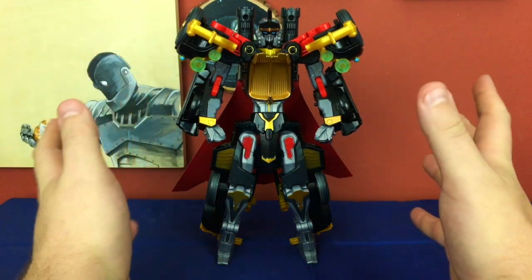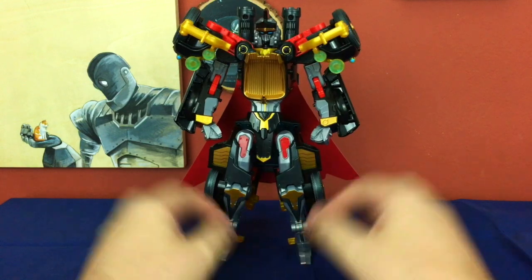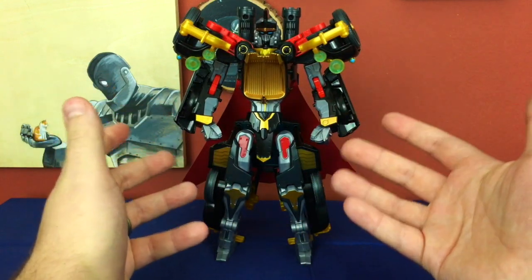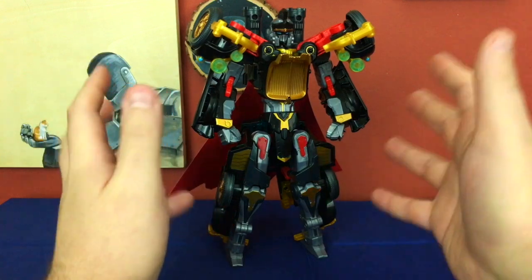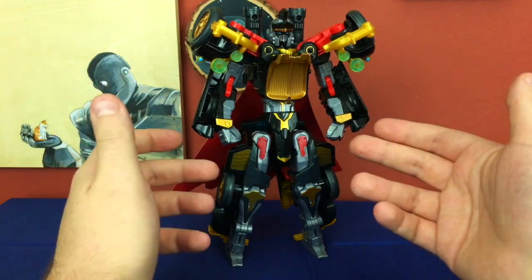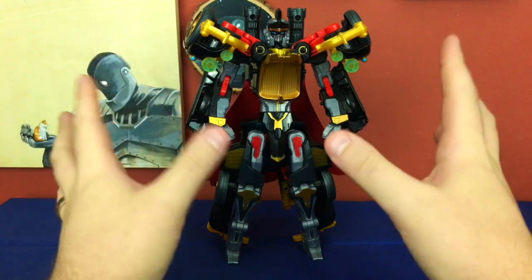I love the night motif that they've got going on here. The cape is ridiculous, but in the good kind of ridiculous way. And it's an interesting combination of a night motif and sort of a very classic car. Colors are great too. I love the mixture of black and gold, gray, a little bit of a darker gray in a few places, primarily in the legs here, and then those little red highlights in just a few places.